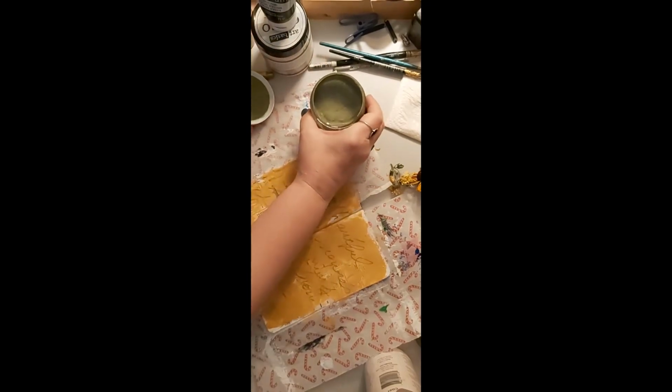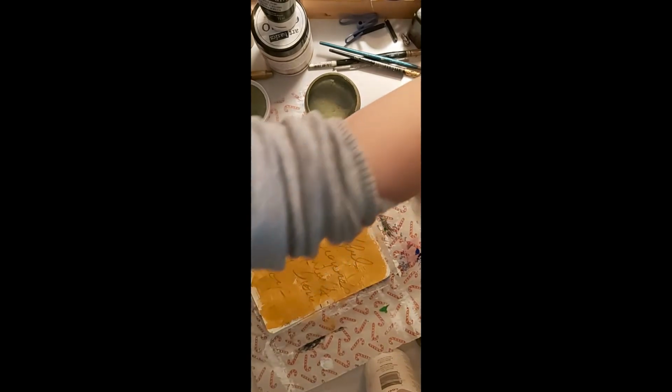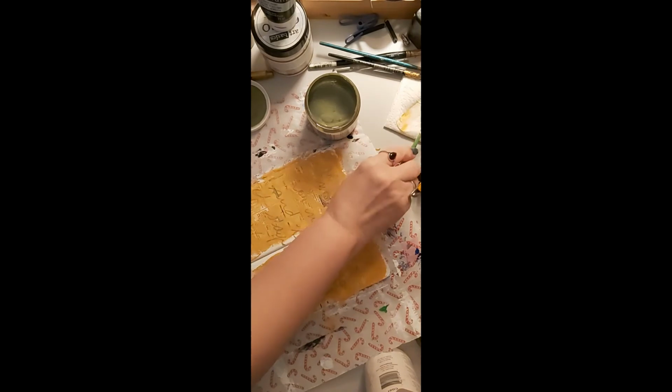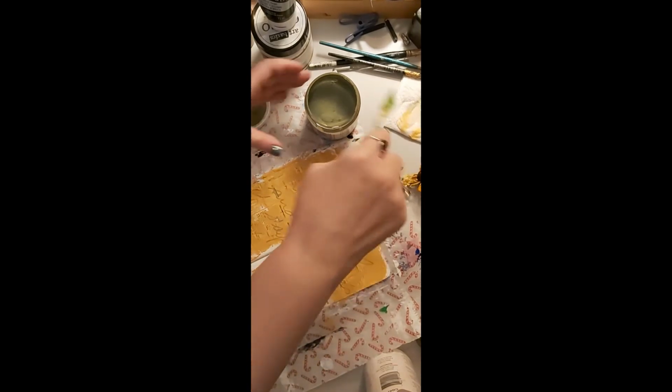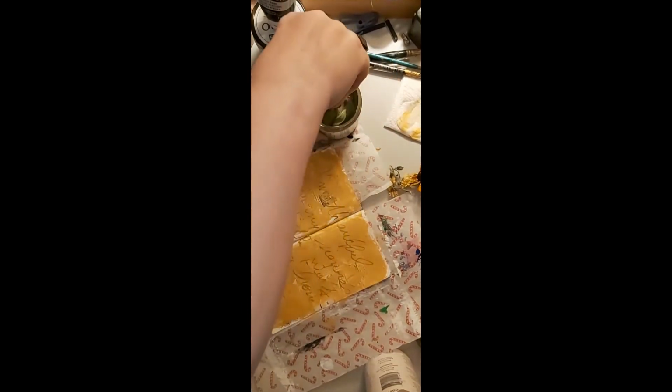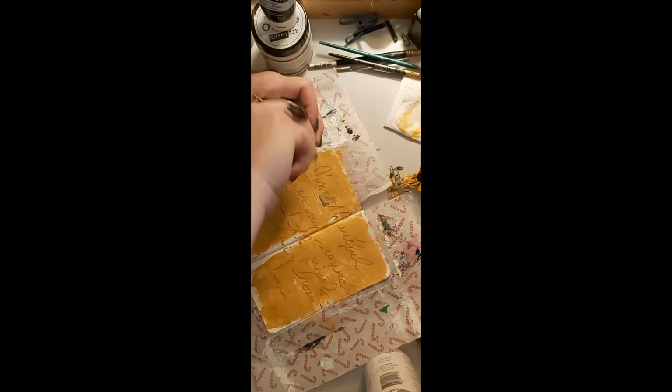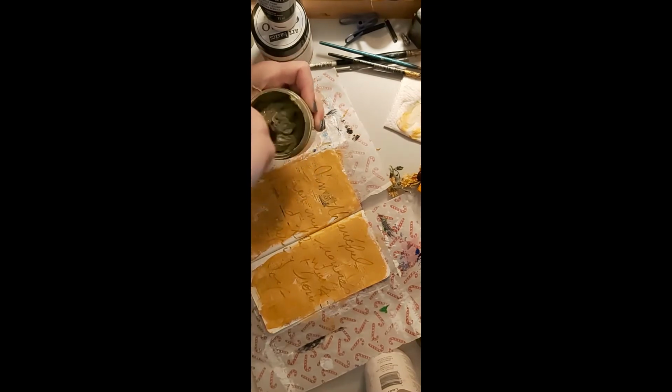That one needs to be stirred up really good too. Okay. Oh, that's really thick. Yeah, I've neglected this one for a while. It's okay. Let's stir that up.